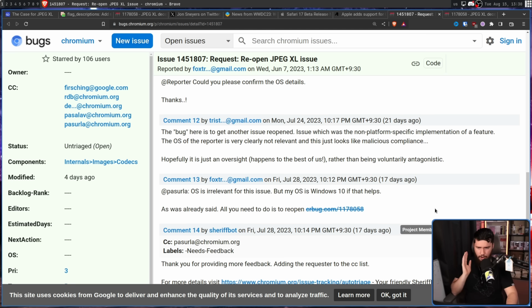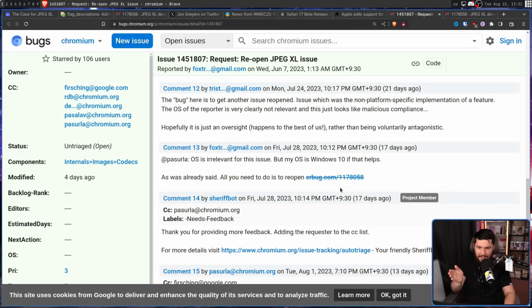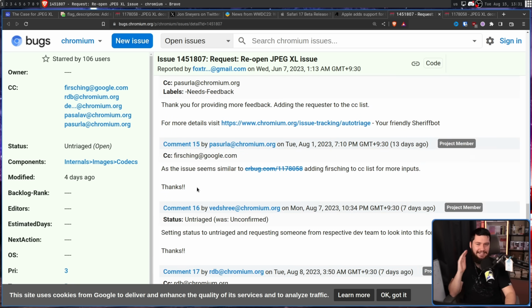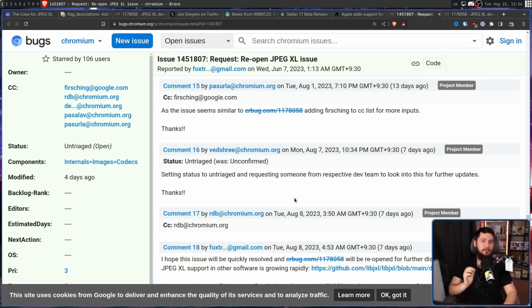"OS is irrelevant for this issue, but my OS is Windows 10 if that helps. As was already said, all you need to do is reopen this bug." "As the issue seems similar to this bug here, adding Fershing to CC list for more inputs." The bug that everybody is on the same page that we are talking about. What do you mean it seems similar? Everybody here is just saying, open up the previous bug. Like, is this the account of an actual human? I really don't think so, because who responds like that? Like, yes, of course it seems similar, because that's what we're talking about. Anyway, the only positive response we've gotten is setting status to untriaged and requesting someone from the respective dev team to look into this for further updates.